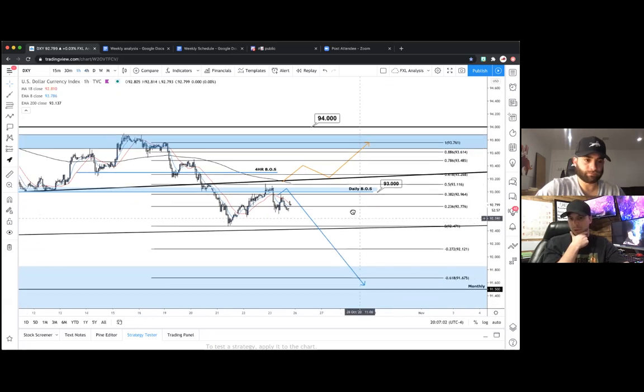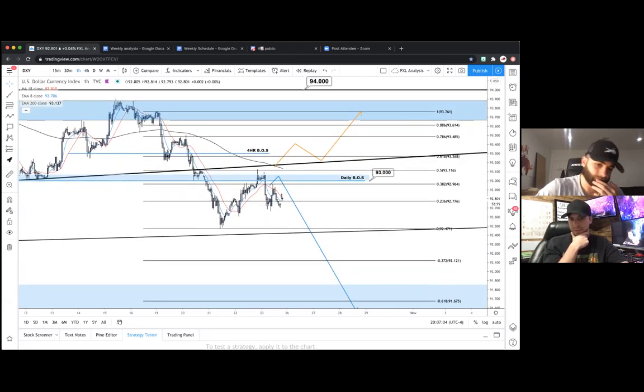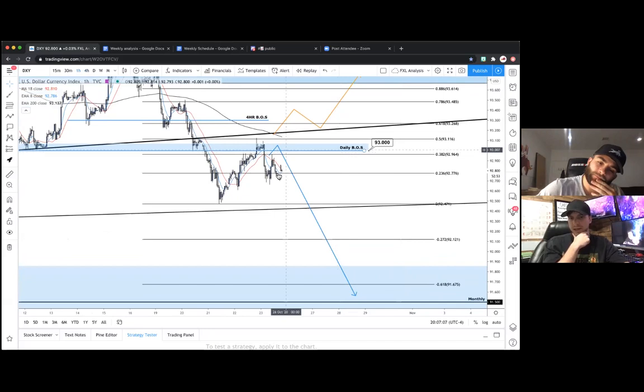So what we want to see essentially is just a nice lower high. Like it just gapped up here, let the volume kind of pick up a little bit, find some sort of reversal pattern to enter on, bearish engulfings, anything like that, evening star, confirm lower high. That'd be enough to enter on and then target lower.